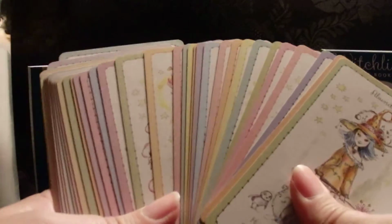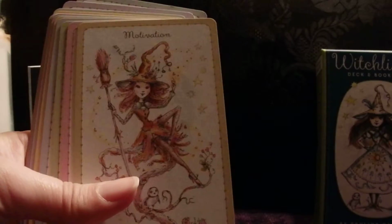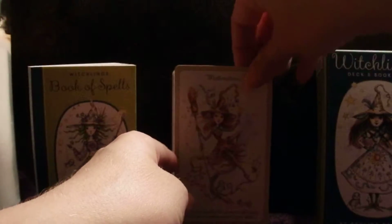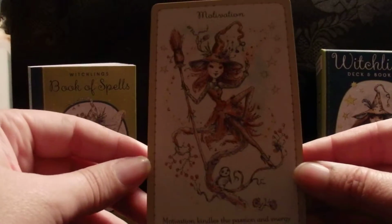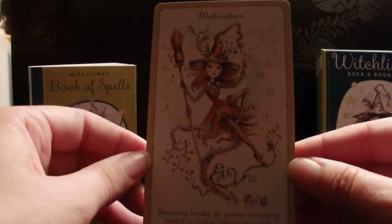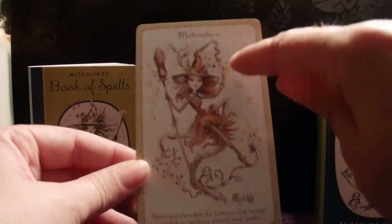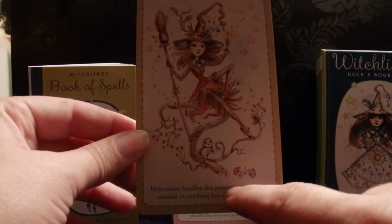and they're in pretty colors. Each card, oh, this is a pretty one. This one's motivation. Each card has a witchling illustrated by Paulina Cassidy on the front. It's got the name of the witchling on top. This one's called Motivation, and it has a little phrase on the bottom.